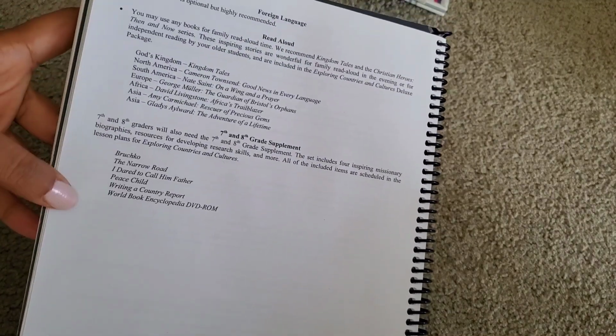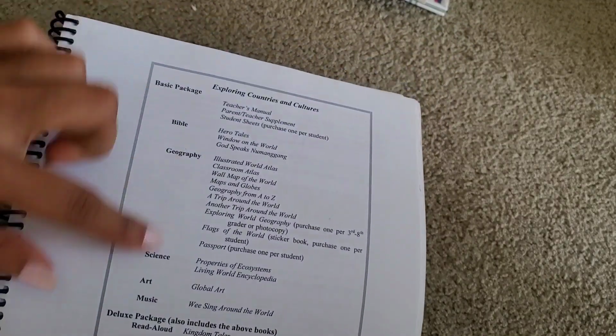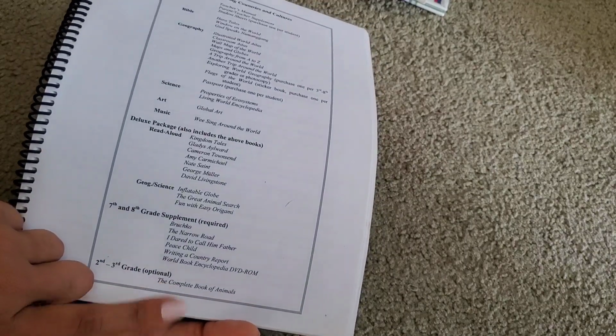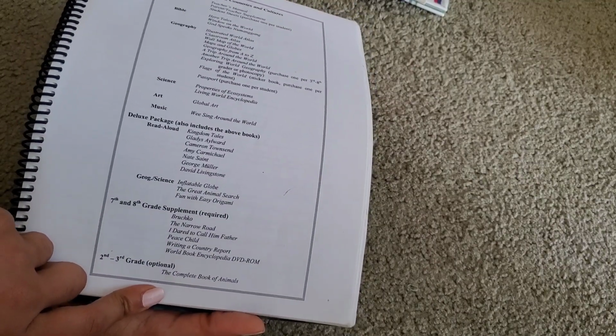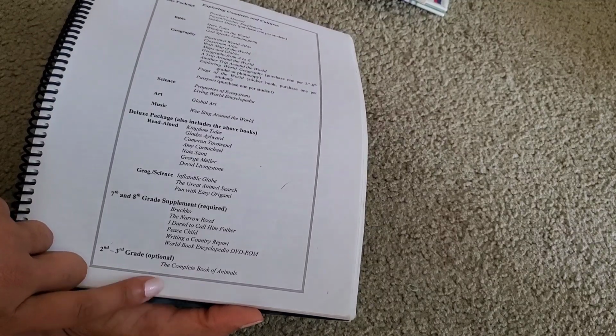If you had a 7th and 8th grader, they do give you supplemental material for them. Again, I don't have it, so I don't need it. And this is what I just pretty much showed you guys. The basic package here, and then a part of the deluxe package right here. And they had a 2nd to 3rd grade option, the Complete Book of Animals. But I'm telling you, that book is phenomenal. I do recommend that book. And you guys know I love most all books, but that book is really, really beautiful and amazing, truly.